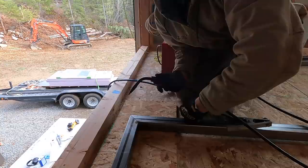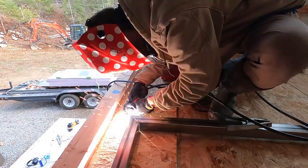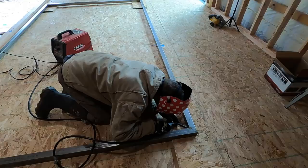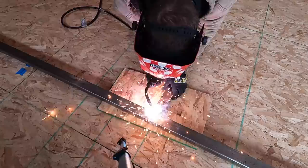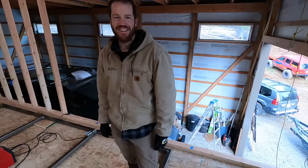The good news is that it actually works on our inverter in the camper. I cannot believe we're welding with our camper's battery system.